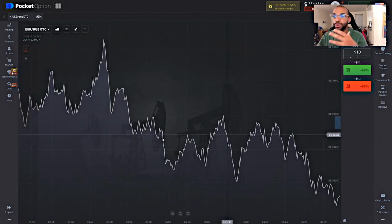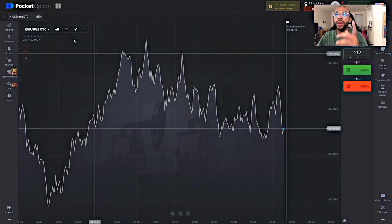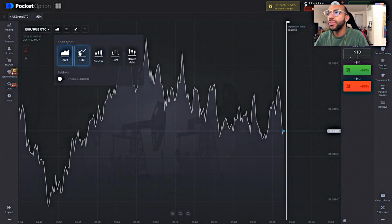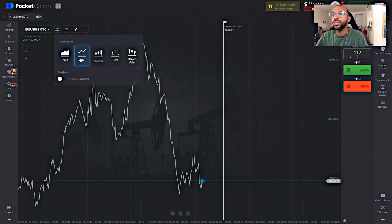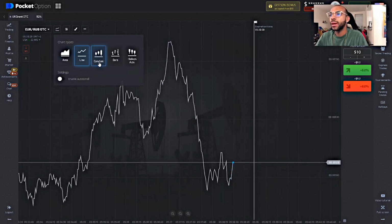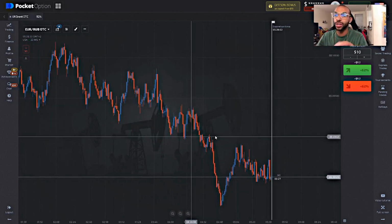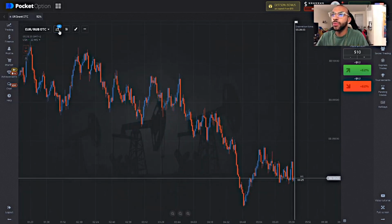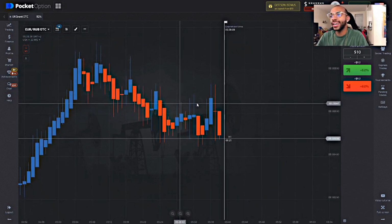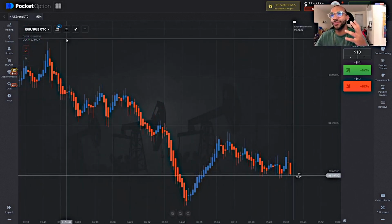What I like about this platform is that you can actually change the charts that you're looking at. So if I come up and I click this button right here, this is very important. You have a few options. So number one, you have the area chart. Number two, you have the line chart, okay? Number three, you have the candlesticks, in which I know a lot of you like the candlestick charts, all right? Number four, you have the bars. I don't really trade bars. And then you have Heikin-Ashi, all right? So it's super clean. Like, this is freaking awesome.